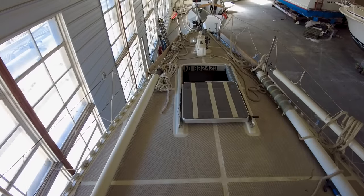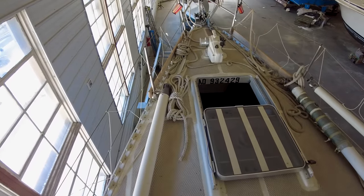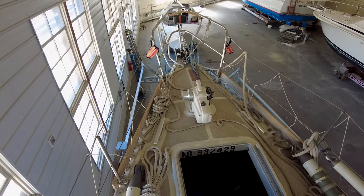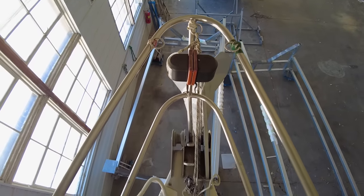Continuing forward. Big foredeck hatch right here, open for ventilation because we are indoors. Horizontal windlass, dual bow roller, and a delta anchor on the bow roller here. Looking aft.